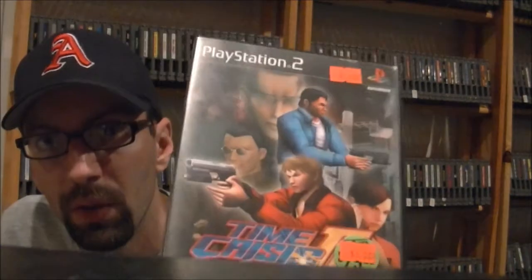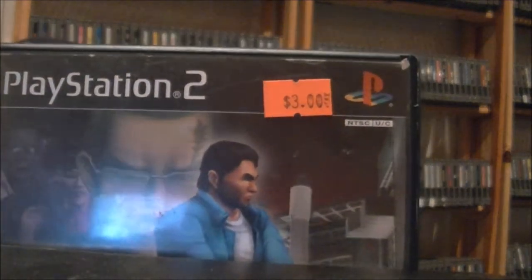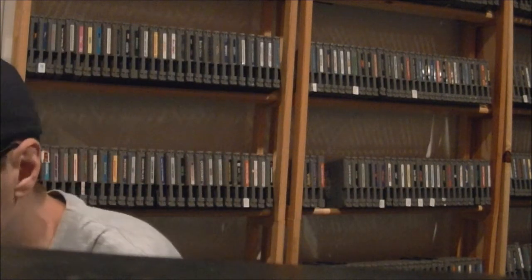Picked up Time Crisis 2 for the PlayStation 2, and if you can see right there, it's $3. All the PS2 games were priced differently, but a lot of them were like $3. A lot of the Xbox games were $3. I'm telling you guys, if you are within reach of this place, get there. They have a lot of good stuff. So I picked up Time Crisis 2.